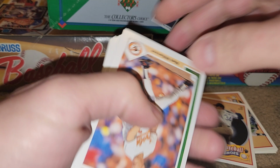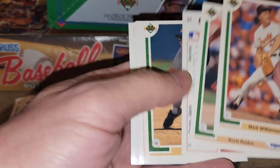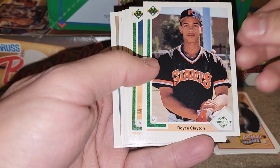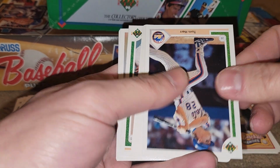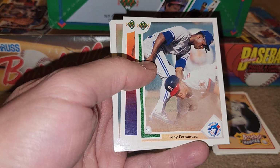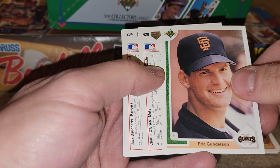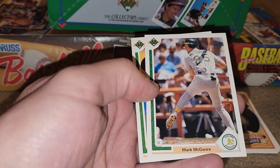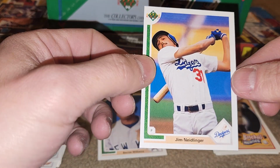The 6th no-hitter. Of course, he holds the record with 7. There's Mark Williamson, Scott Ruskin, Royce Clayton, top prospect. He was a solid role player for a number of years. Gene Larkin, Greg Brock, Tommy Herr, the A's. Tony Fernandez is one of the best shortstops in the league for a long time. That looks like Dave Stewart. Eric Gunderson. Jack Daugherty. Charlie O'Brien. John Burkett. Here's Big Mac. Put him with the Hall of Famers, even though he's not. Jim Neidlinger.